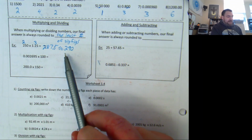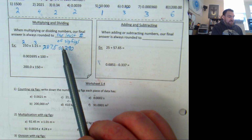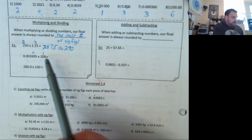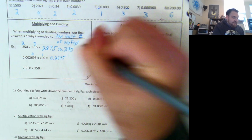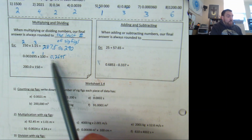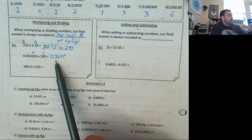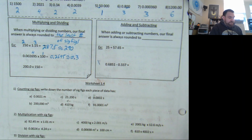When you're multiplying or dividing, you round to the least number of sig figs. So this guy here has 4 sig figs. This one has 1 sig fig. When we do the multiplication, this is actually 0.2695. But because I multiplied, I only want 1 sig fig. What is this value rounded to 1 sig fig? Here, Dave. 0.3. You betcha.